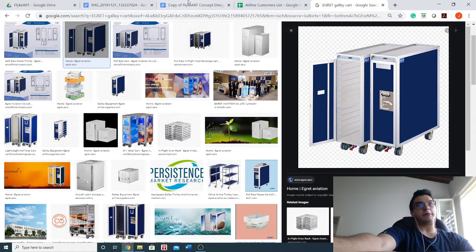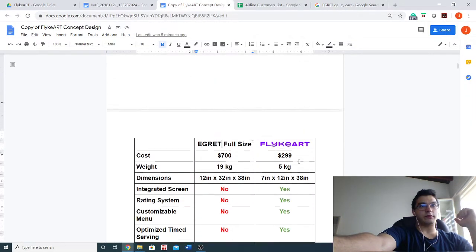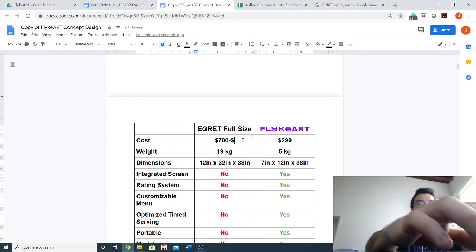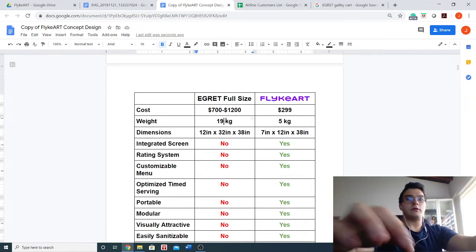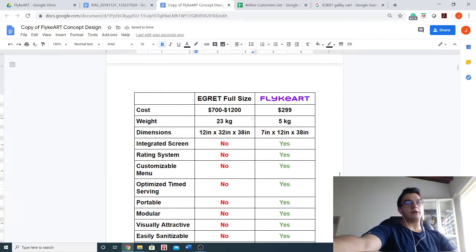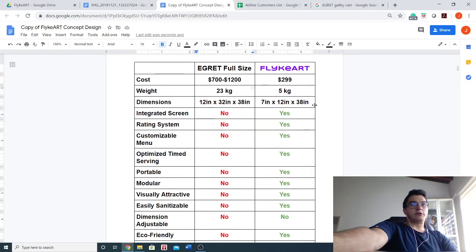I looked at the spec sheet and then I learned a little bit more about the costs and everything. This actually goes from $700 to $1,200, and it weighs about 23 kilograms. But anyway, back then we just had those specs. So basically, this is what I showed my team members, right?